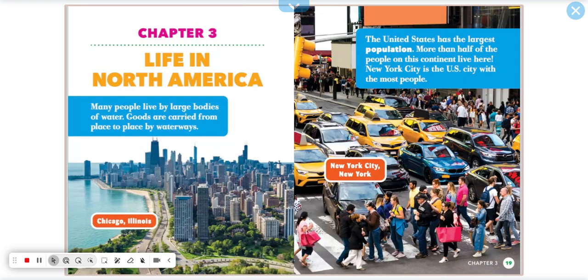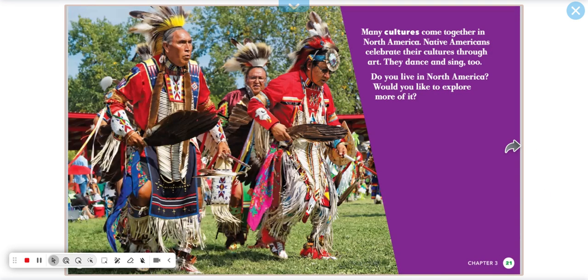Chapter 3: Life in North America. Many people live by large bodies of water. Goods are carried from place to place by waterways, and you could probably even see big cargo ships on the Mississippi River. The United States has the largest population. More than half of the people on this continent live here. New York City is the U.S. city with the most people. You can see definitely an urban area with lots and lots of people and cars.